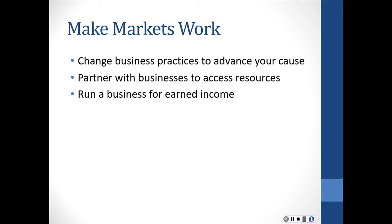The third way you can make markets work is running a business for earned income. So I talked earlier in the semester about what's called a social enterprise. This is the idea that nonprofits will establish a business to earn income. So they establish a business, and then the money that they earn through the business goes back to the nonprofit. There's a lot in St. Louis. There's Angel Baked Goods, a company that makes cookies, and the money goes back to a nonprofit in Old North St. Louis City.